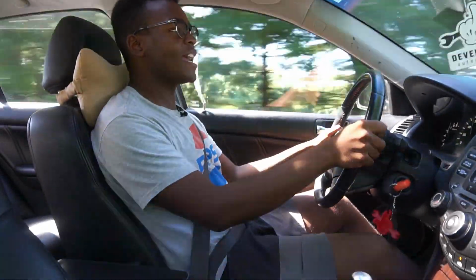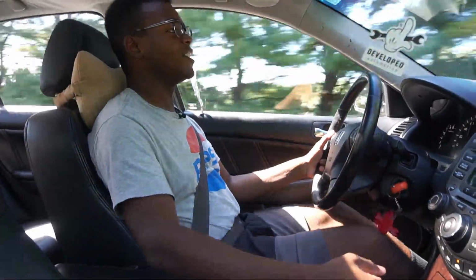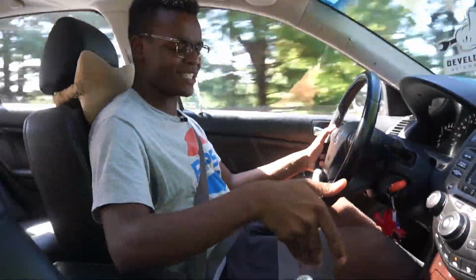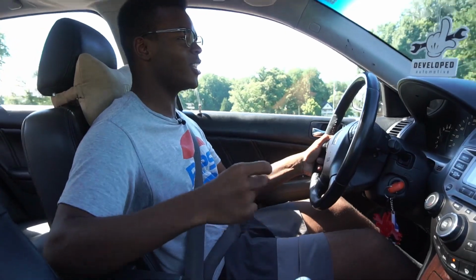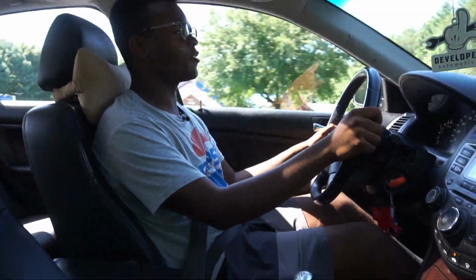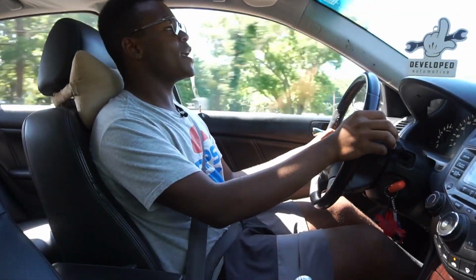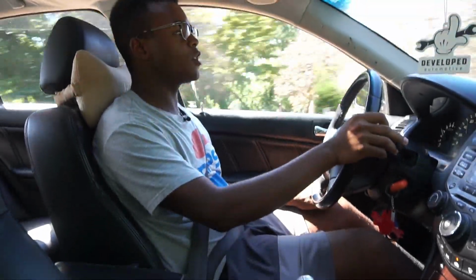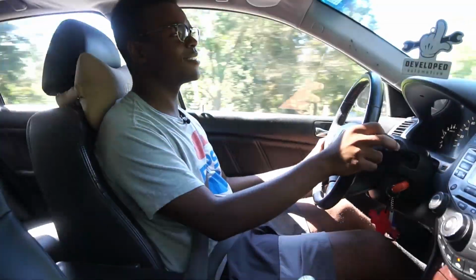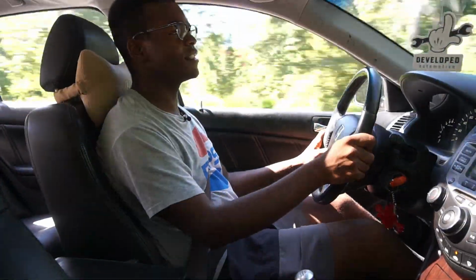There's some rev hang, and that's what I had to get used to, because I keep thinking it's gonna be like an S2000 for some reason, because the shifter is so clicky and fast. In S2000s you can bang, bang, bang between the gears very quickly. This, I mean, it makes sense because it's an Accord. It's more of a comfort. Well, comfort first. That's the idea of this car.